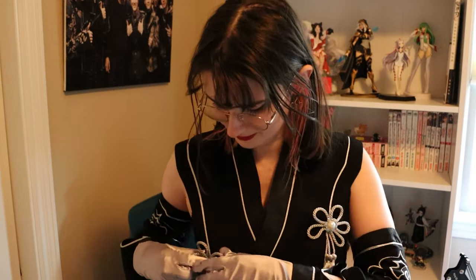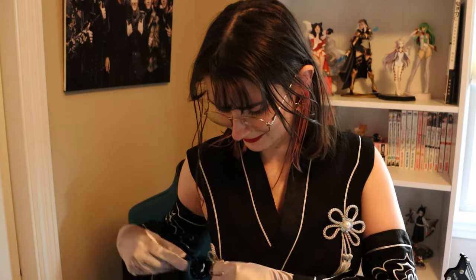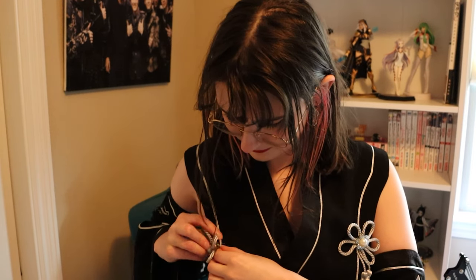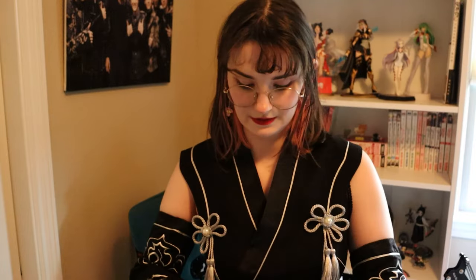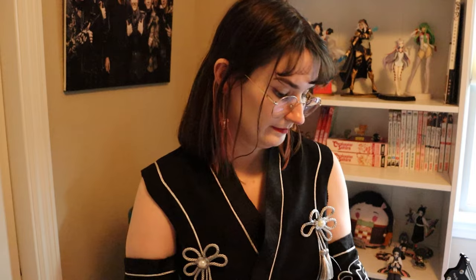Found my glasses. All right, y'all. I put these way different. One second. I absolutely love this costume. Is that like the same-ish? Yeah, that's fine. It is so pretty. It is a little bit heavy.